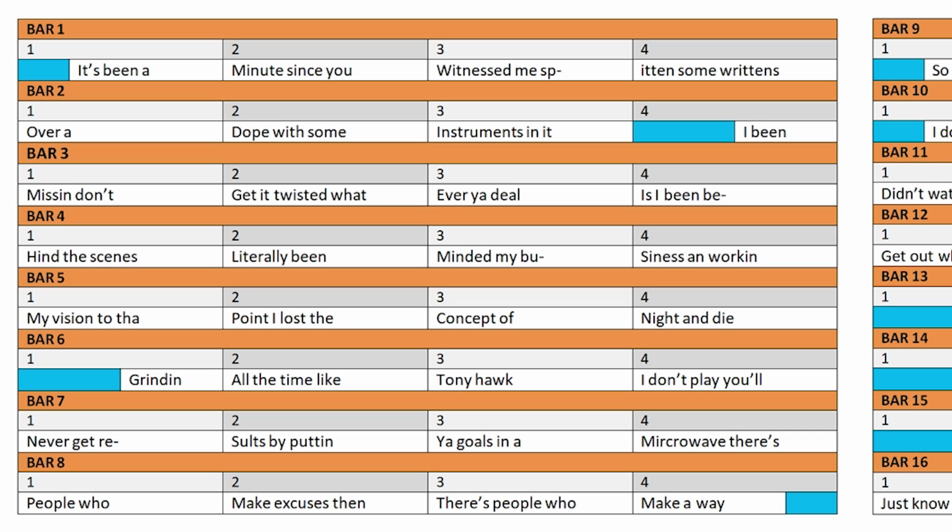So what I'm going to do now is rap this part for you up until bar number 6, and you'll be able to hear how this is actually working and why this is so important. A lot of people don't realize how important it is to notate where you're breathing, because this is the lifeline of your rap verse. If you don't know where you're breathing, if you don't understand how much space you need to breathe, then you will struggle to rap your verse the same way over and over again, consistently, without running out of breath.